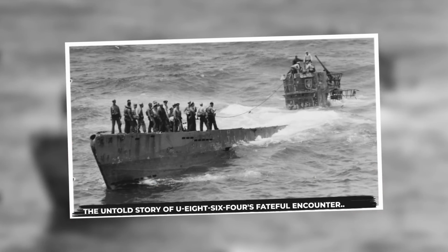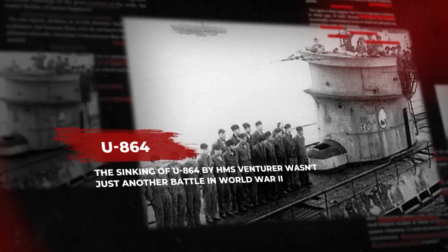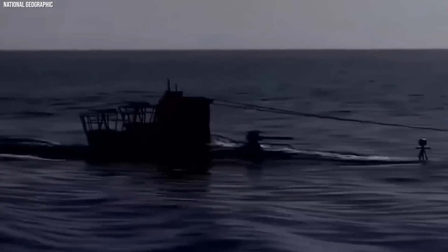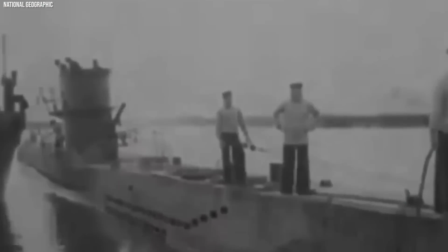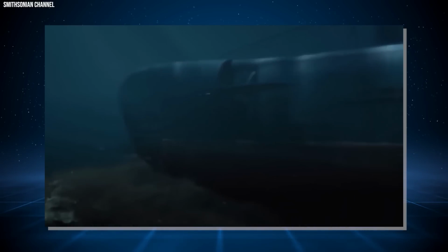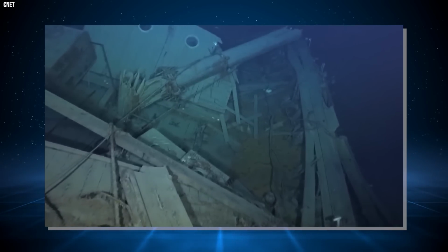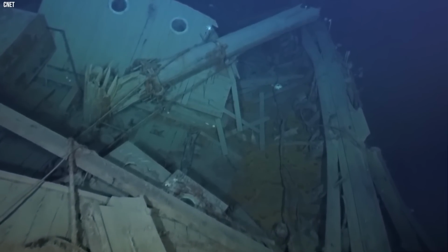The untold story of U-864's fateful encounter. The sinking of U-864 by HMS Venturer wasn't just another battle in World War II. It was a crucial moment that sealed the fate of a secret mission wrapped in mystery. This story explores the gripping events that led to the submarine's demise, what happened right after, and why this underwater clash holds such importance in history.